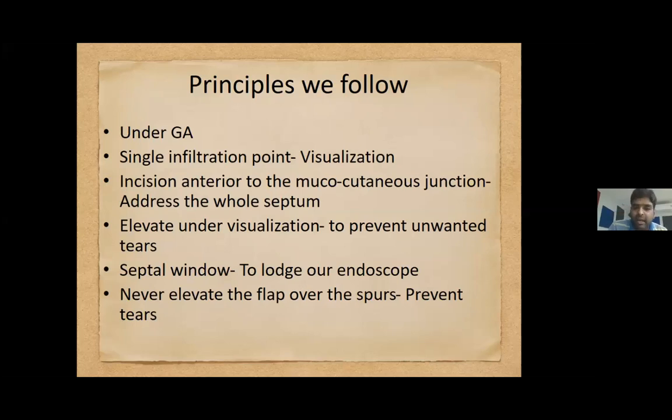Why is it a single infiltration point? Because this is a very strategically placed single infiltration point so that we can do hydrodissection. At the same time, whenever we put the scope, according to the 15 commandments given by Dr. Janakram, we put the scope at the 11 o'clock position of the ala, and the infiltration is given at the floor, so the endoscope route will be quite opposite to it, below and above. So there is very little chance of contamination or fogging of the scope at the entry point.